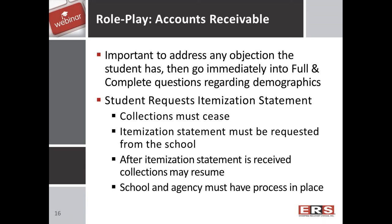So at this point, all collections must cease and an itemization statement must be requested. Upon receipt of the itemization statement, collections may resume. That's why it's important to have a procedure in place to work with the agency that you contract to obtain that information as quickly as possible.